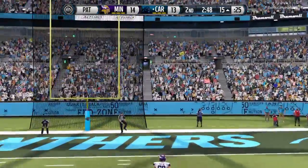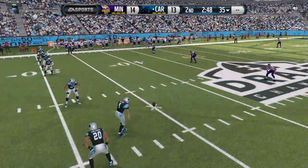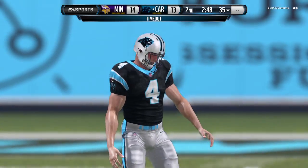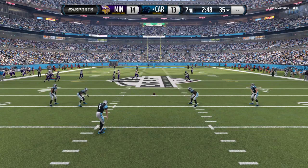Yeah, Jim, this kind of reminds me of a chess match. It's a good job going out there tying things up. Now we'll see the strategy from the other team. That's a timeout call. The Vikings are ready to return the kickoff.